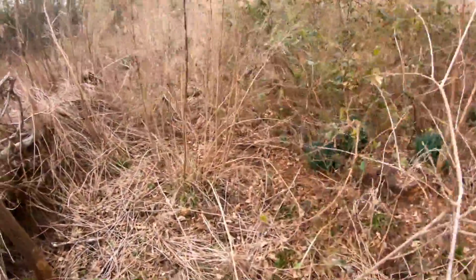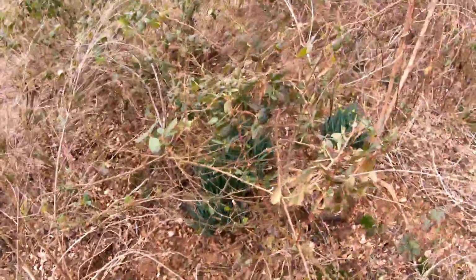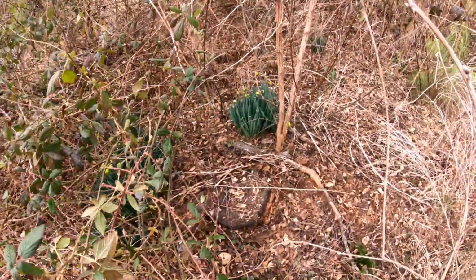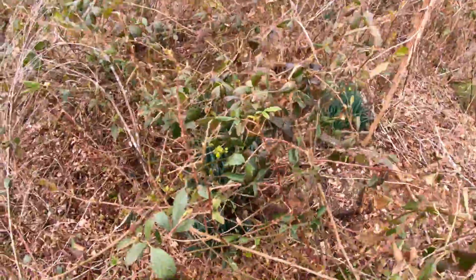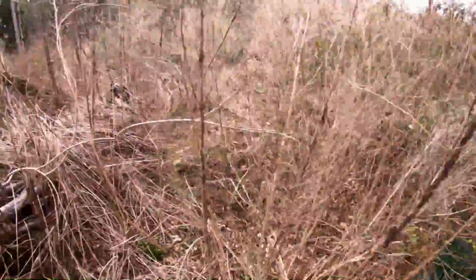Another thing you want to look around for is old bottles and other things people have lost. It's a good place to go metal detecting. Of course, I don't have permission for this place. Just came across it. But again, you can see the lilies there.